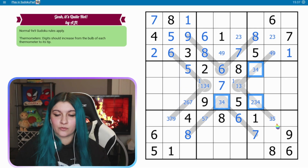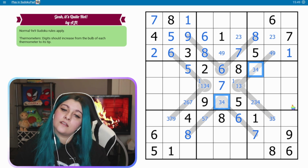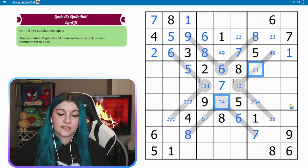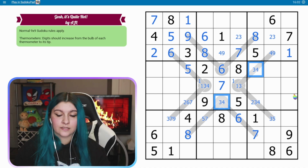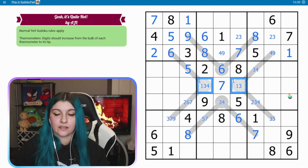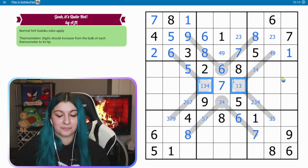Is there something I can do with this? If this is a 4, then these are both 3s. And if those are both 3s, then this is a 1 and this is a 4. If this is a 3, then these are both 4s. This becomes a 1, 3. I think that's... I might be onto something. I'm just not seeing it, maybe. But these do see a lot.